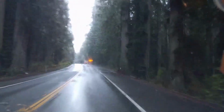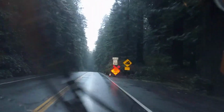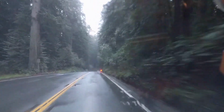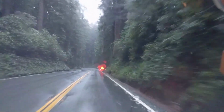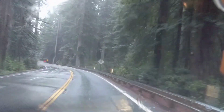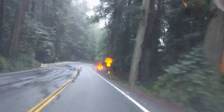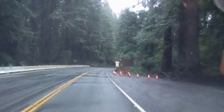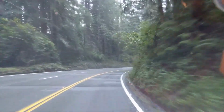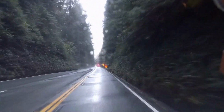Here we go. There's a flagger ahead, road work ahead, and be prepared to stop. Well, this is a 6% grade. Yeah, not braking at all. Gotta like that. Now I'm braking.